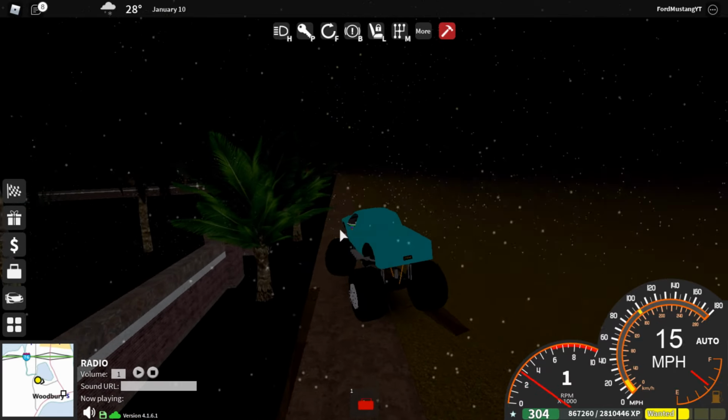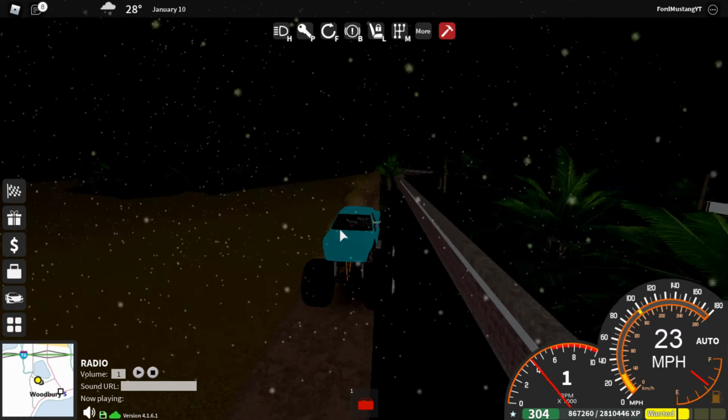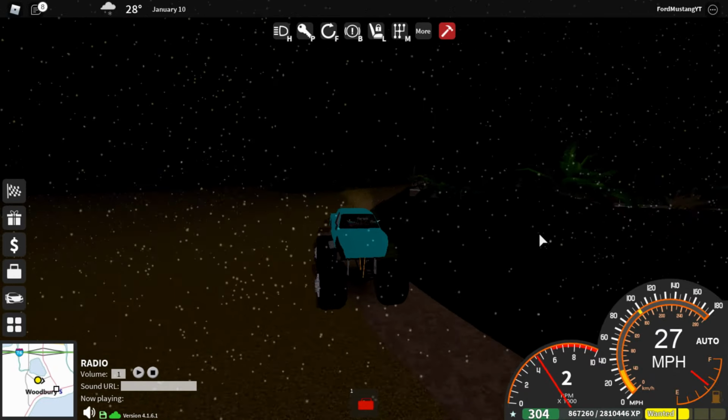It can't even turn on the headlights when you're at nighttime. While driving in the night, you're going to have to just deal with it, unlike other vehicles where you can easily turn the headlights on.